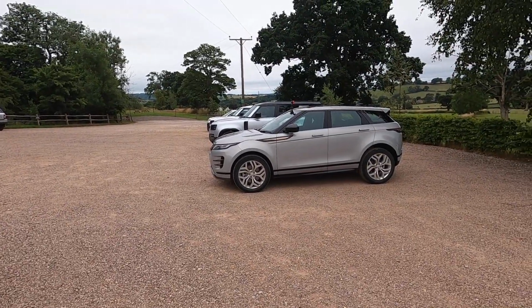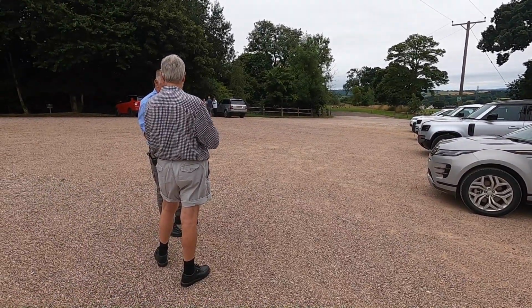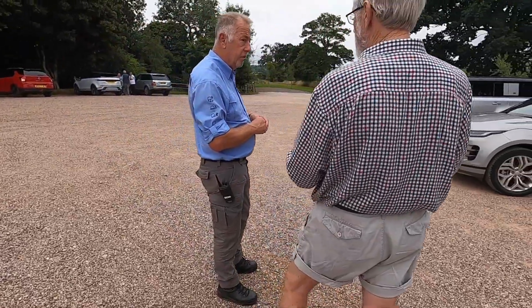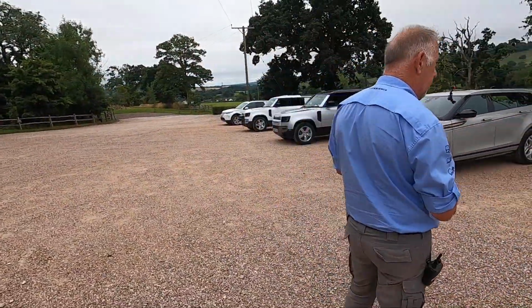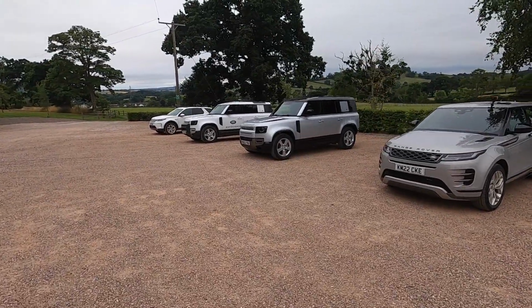Right, so we've done the paperwork, and we're just about to jump in and get started. So, not sure which one we got. There's two, a white one and a silver one. I guess probably it's the white one, but we'll find out in a moment.